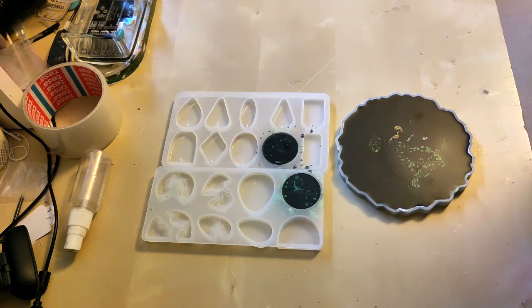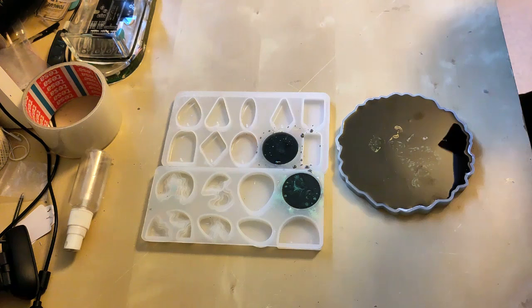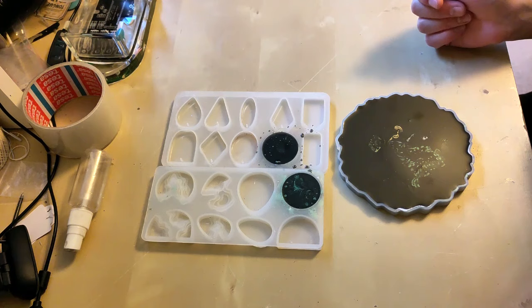Okay, it's been a day and a half, I think, since I poured these. I think I put a little bit too much pigment in, and that combined with how cold it's been, they didn't want to cure. So they've been in a warm place now, and they're pretty much there. So they're okay to demold.